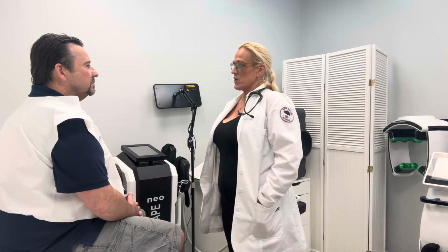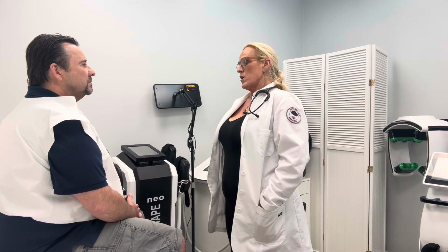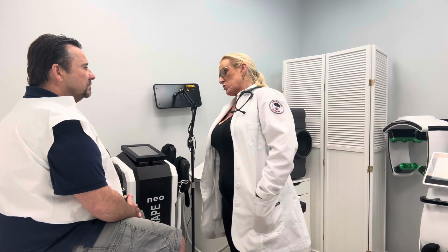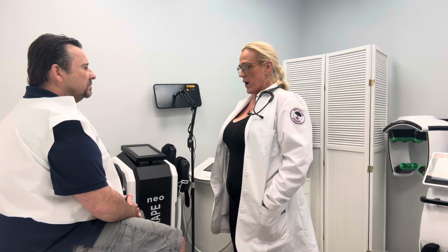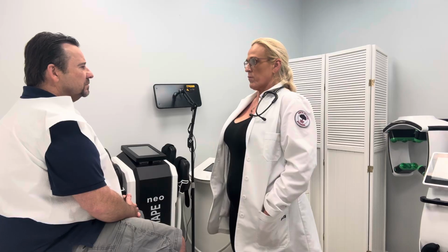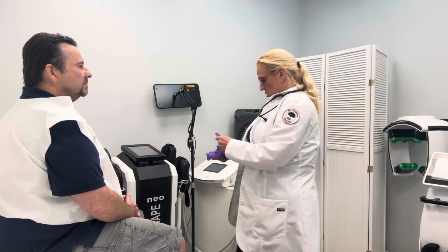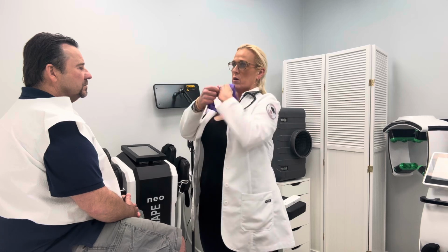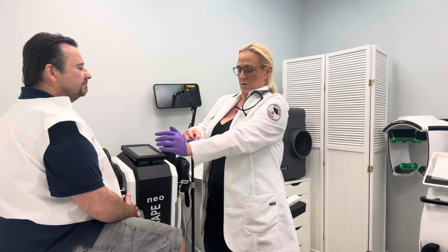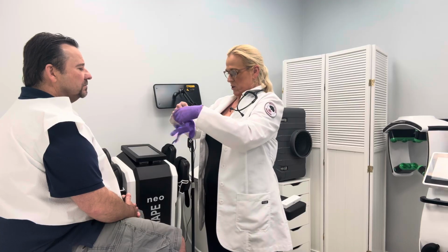I'm visually assessing you, and I'm looking at your skin tone. Your skin tone looks very good. I don't see any lesions or rashes, nothing that's visual to the eye. I don't see any lumps or nodules that are visual to my eye either. I'm going to put on my gloves so I can do a physical examination of you. I also have a couple questions I'm going to ask you.